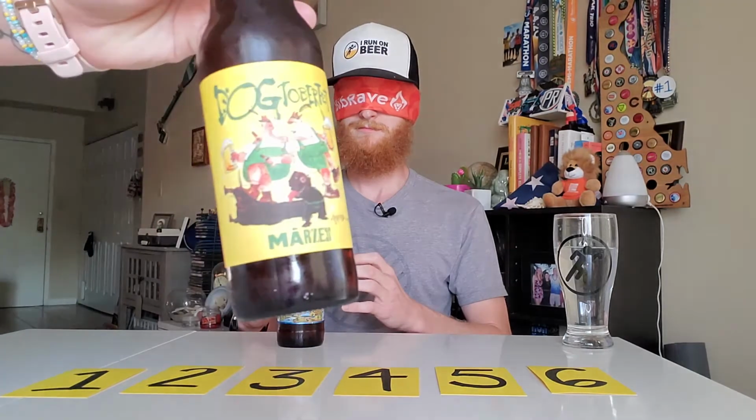Here is number 2. All right, coming in hot. Not as powerful on the smell. That one's different. Maltier, kind of a more funky hop, not as crisp, which is what I'm looking for. So I'm putting this one behind the other one.